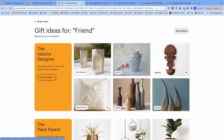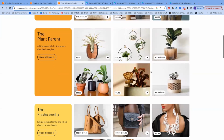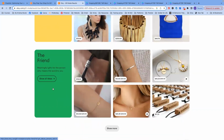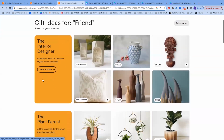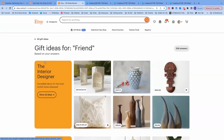Okay, so it brings up basically categories. So the interior designer. These right here are being displayed in a 5:4 aspect ratio, so no concerns there. The plant parent, the fashionista, the friend. So these are some pretty cool suggestions here. On the browser here on my Mac, we're not really seeing any issues thus far. Okay, as I mentioned, this is a 5:4 aspect ratio.